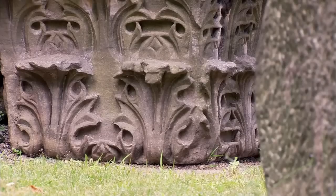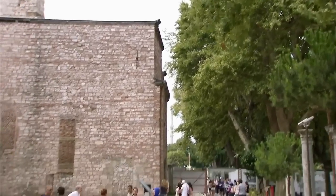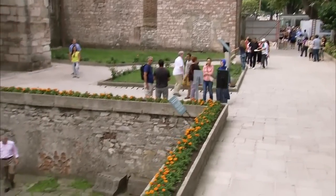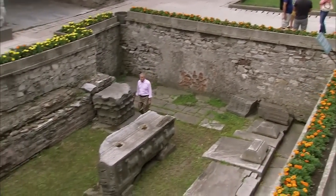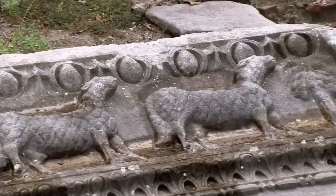But during the riots, the rebels burned down much of the city, including an older imperial church also called Hagia Sophia. This is all that remains. Much of the city of Constantinople had been destroyed in the great riots, and this allowed Justinian the opportunity to, in effect, rebuild Constantinople and the Church of Hagia Sophia in his own image.